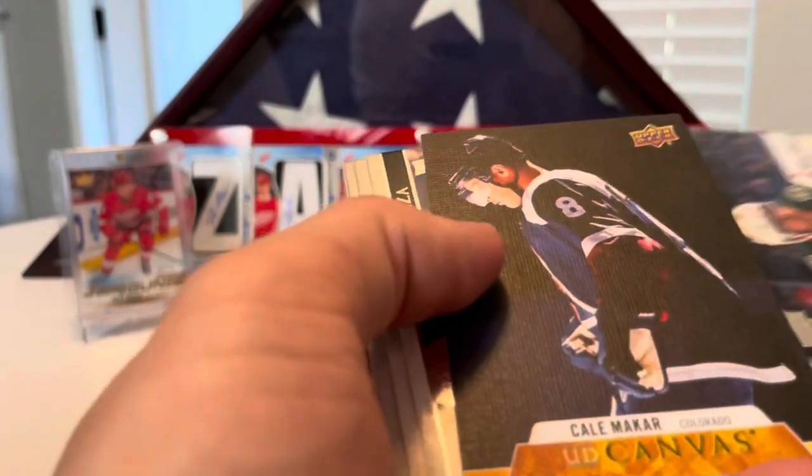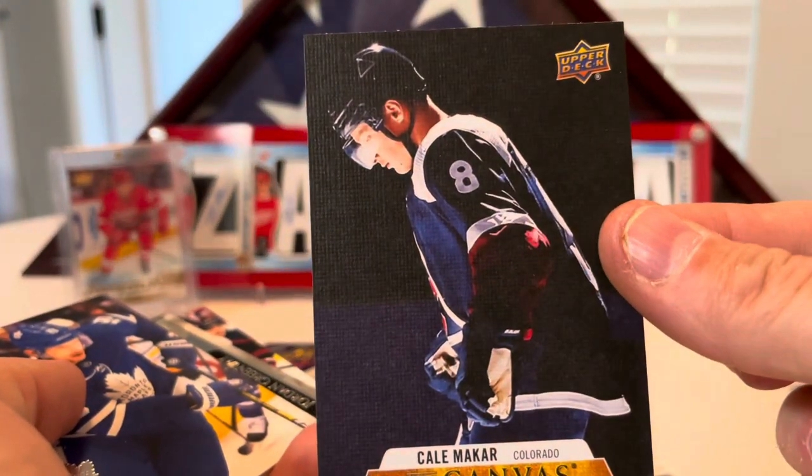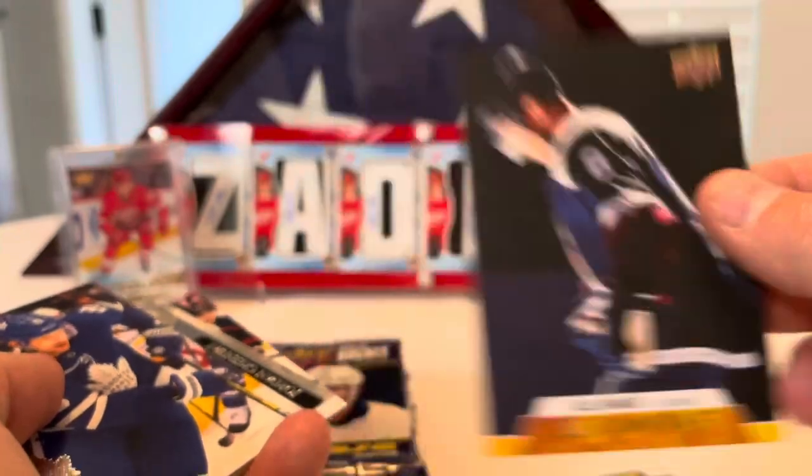All right, next up we have, that's a nice card. Beauty Canvas, Kale McCarr. That'd be a good one with Otto, right? Yeah. See, the stuff like that, it's like, man, that's a sick picture.